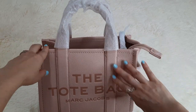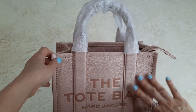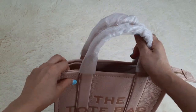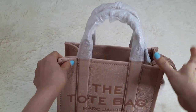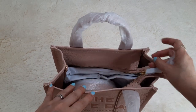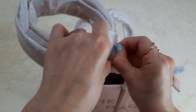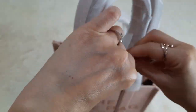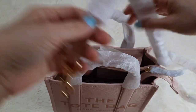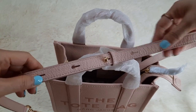This color is a very neutral color and it's like a pinkish undertone. They put their rose, it actually has a pink undertone, and the leather is so good. I mean the leather smells so good actually. I actually smelled it. Just let me open up and quickly show you inside. There's all the paper bag, and this is the strap that comes with it. This strap is adjustable, and as you can see, it's removable. It is a very long strap.